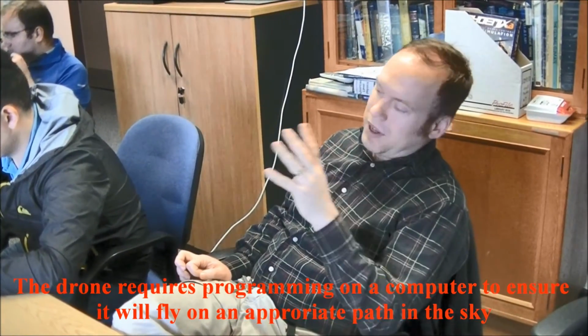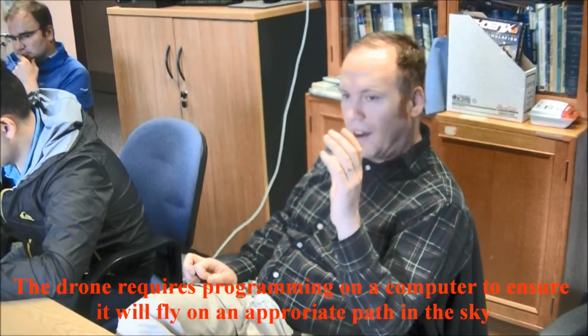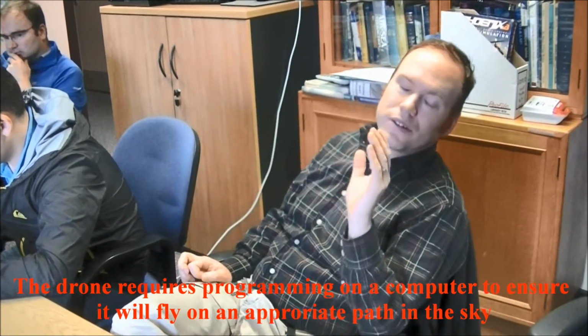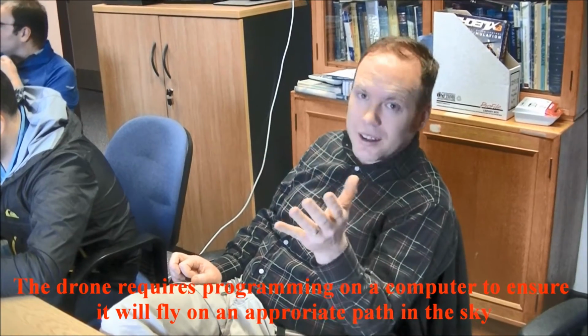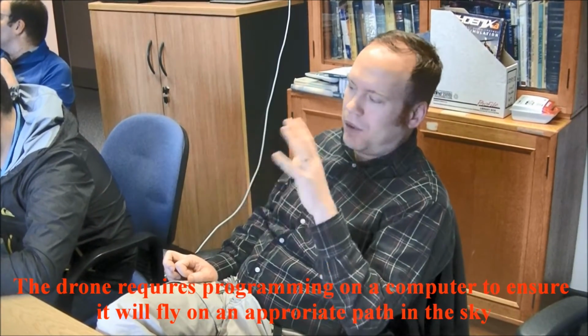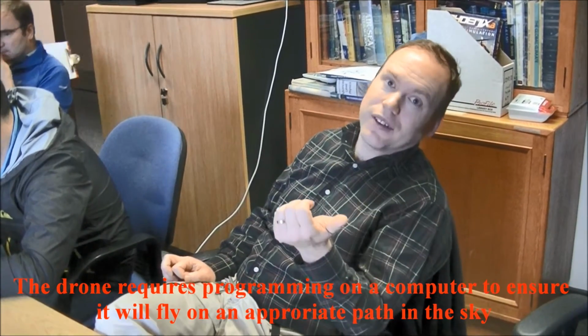And so what we do is we confirm on the computer by using Google Maps that our waypoints are located approximately where we need them to be. So it's just a visual check. We'll do the flight plan, we'll upload it, we'll check with the aircraft that it's all working, and then we can take it out to the flight line.